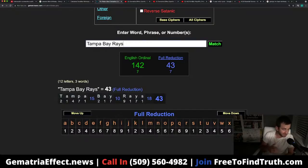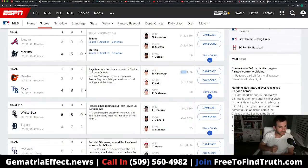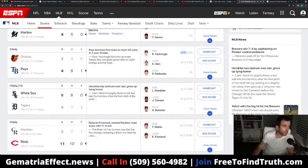Sometimes it's a great upset. I mean, we've made some money off the Orioles as major underdogs against the Rays in a 43 ritual in the past. But the Rays love the number 43. So Yarbrough, the Rays pitcher today with the win, gets to 4-3. Nice ritual.